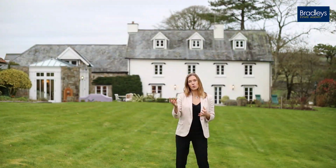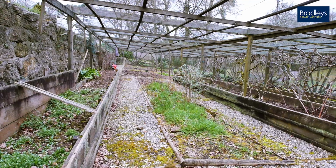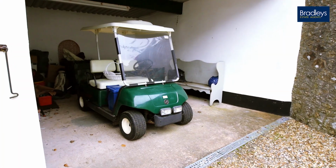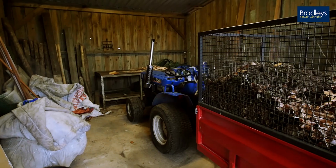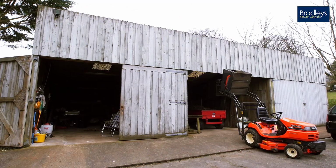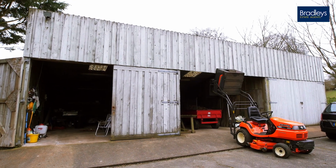Because you have your own water supply straight through the moors, plus a backup electricity supply, huge fruit and veg cage and logs, you can live relatively self-sufficiently here. By separate negotiation, there are golf buggies to get around the garden, lawnmowers, tractors, trailers, everything you need to keep this estate going, either for equestrian use, a small holding, or whatever you choose to do with the land.